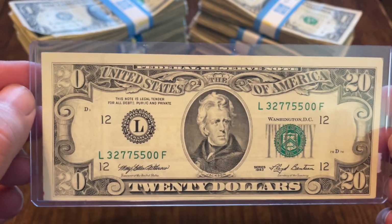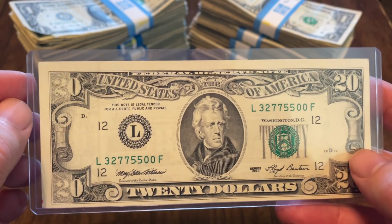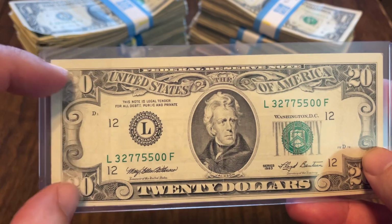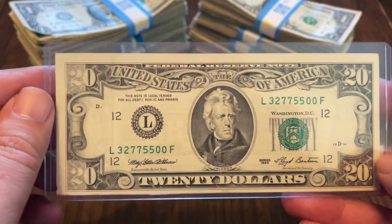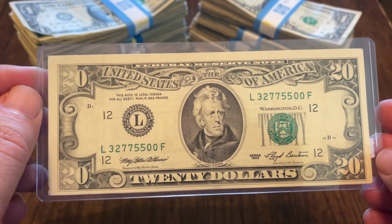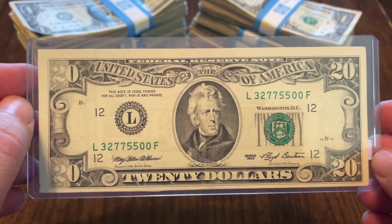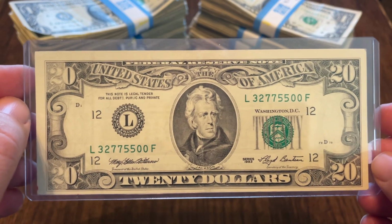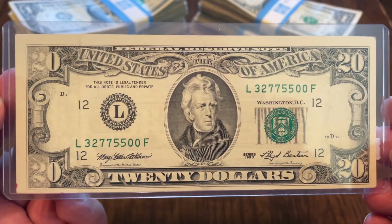Well, one of the many processes that counter does is it has a magnetic detector. And part of the inking process involves using magnetic ink. And there are various patterns of magnetic ink on the notes. And when you run them through the bill counter, you can set the bill counter to detect those particular things. The pattern also determines what note it is.